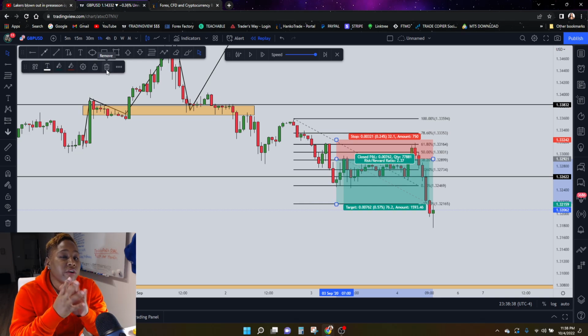It's very rare in the market that price just takes off in a specific direction and never comes back to test a certain area. At some point, it's going to come back and test that area. It might take a couple of days, a couple of hours, a couple of weeks, a couple of months even sometimes. That's just how the market is. It does what it wants to do.